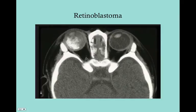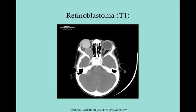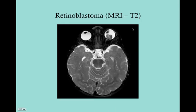And so here is what appears to be a CT. So here's your calcifications. There's your tumor, and then there's calcifications here. This is an extensive calcification, so this would be the affected eye here. Here's a T2 weighted image. So everything, basically this is your negative MRI. Here's the tumor here. It's black here.